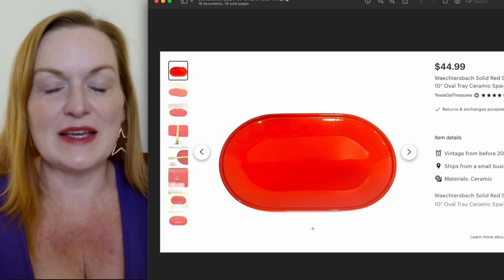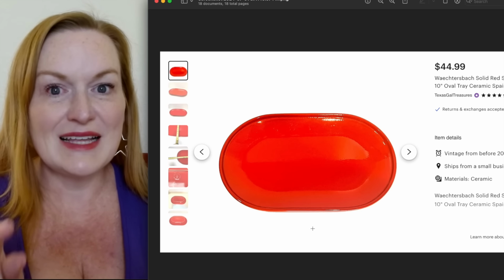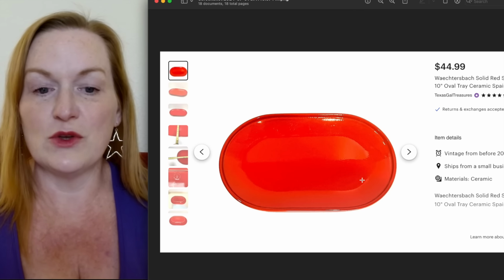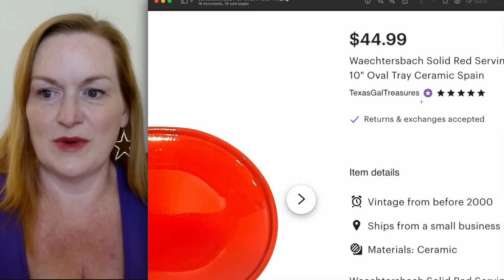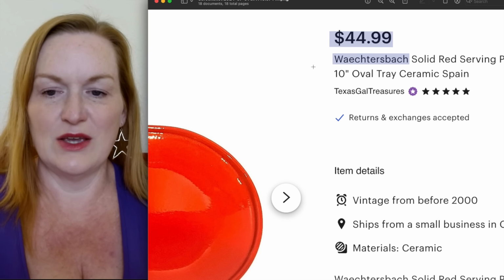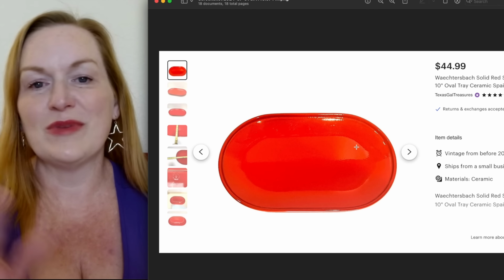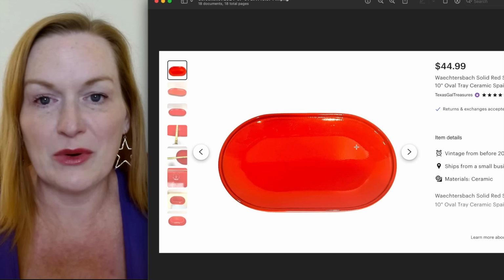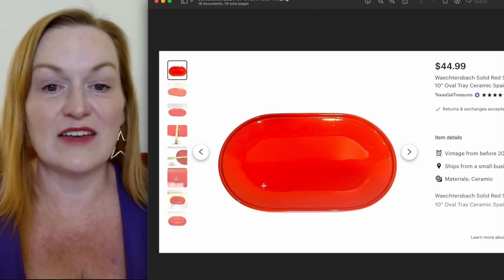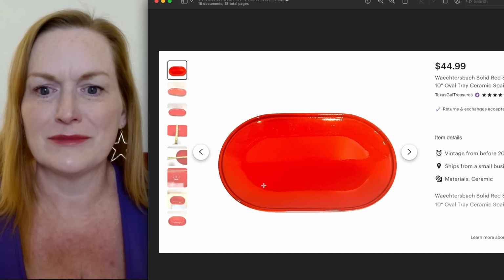And then it was funny because this I did not get from the lady with the Snoopy with the Wachenbach, but that same day I found another garage sale that had 2 or 3 other Wachenbach pieces. So if you see the name, let me zoom in on it, and it's spelled like that, Wachenbach. And I always tease and say Wachenback, and I know some people are like, that's not how you pronounce it, but whatever it takes to help you remember it, do it, because Wachenbach is definitely worth picking up. So this platter sold for $44.99. I paid $1 for it.